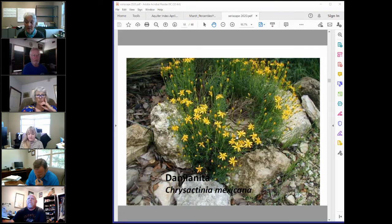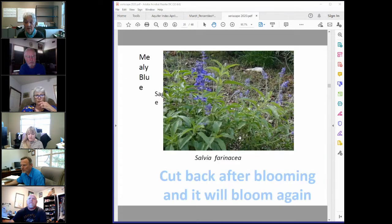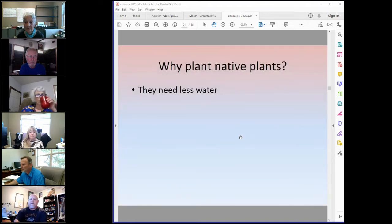It's blooming right now in my yard. And Senecio, also called Texas sage. Down the right, you can see it not in bloom, on the left in bloom. Mealy blue sage, this is one of my favorites. It spreads naturally. And if you cut it back after it blooms, it'll bloom again for you.